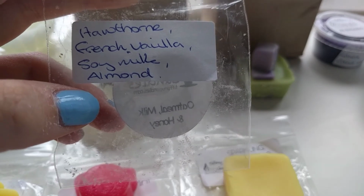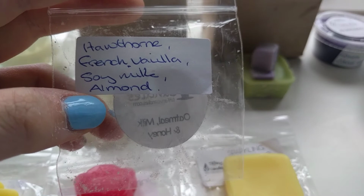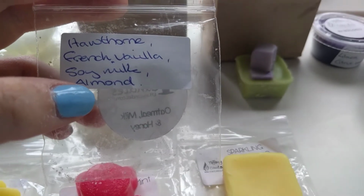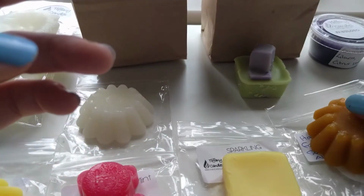I get the vanilla and the sort of milk note, and sort of a back note of the sort of oats, but it's not very strong. It might be really strong on warm, but it's not one I can smell that well on cold.